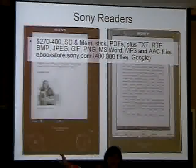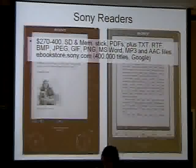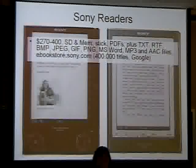The one on the left, by the way, is the special Daniel Steele color, just for you, Bill. It's the Daniel Steele edition.